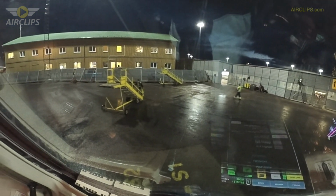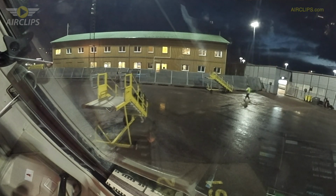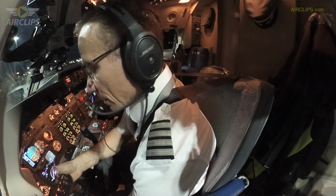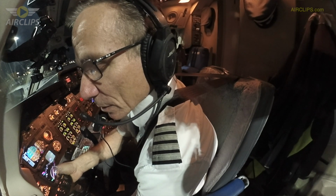I'll talk to the passengers. Yes. Så allesammans välkomna till Stockholm. Welcome to Stockholm, on time arrival this afternoon, and have a nice day. Cabin crew, doors are safe to open.